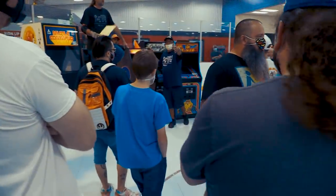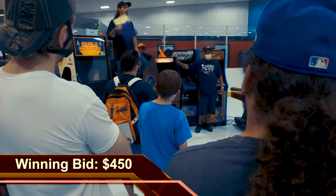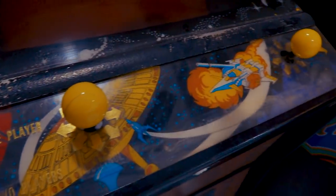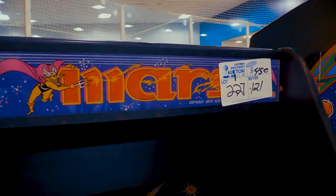Now we're right here in the front row. All right, it quickly ran up more than I wanted to pay. No harm, no foul. It's worth some big money to somebody somewhere. So it's 450 bucks out of this room. Sucks. Would have loved to have Mars in the barcade that I'm going to frequent a lot.